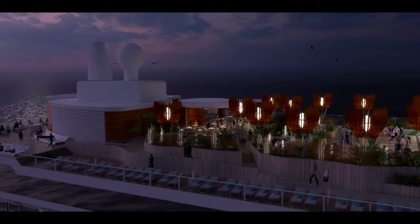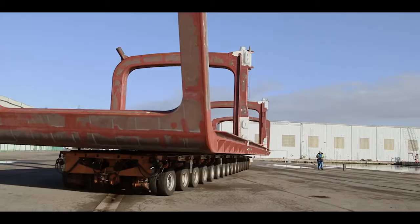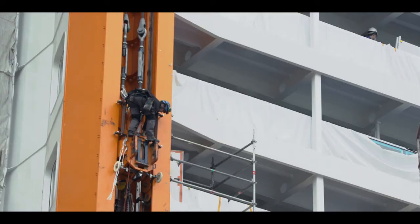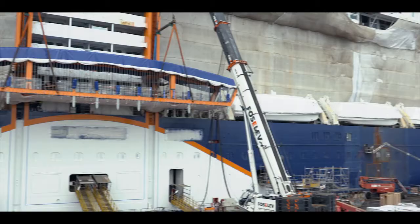The highlight of Celebrity Edge's outward-facing vision is the magic carpet. Designed to be the size of a tennis court, this incredible engineering feat will be the world's first cantilevered floating platform. It will travel up the side of the ship to 13 stories above sea level. The magic carpet started as a very simple idea. It was simply a platform, which was going to make the tendering process so much better.